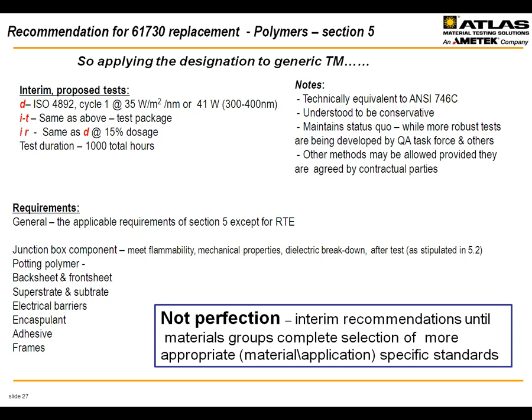Now, as I've stated in the box here before, it was recognized by the Adhoc Committee as well as the membership that this was put to in the IEC meeting in Montreal last year, that this is an interim recommendation, a quick fix to correct what was a glaring error, and that this would be a placeholder until more appropriate tests were developed by the individual materials groups.